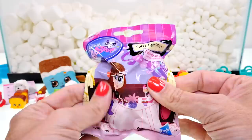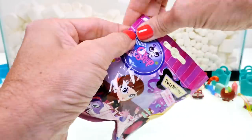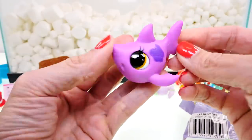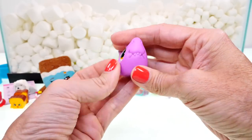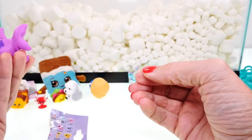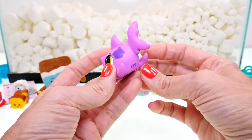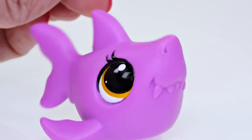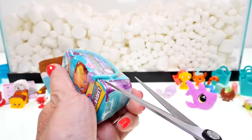Next up, we have a Party Stylin' Pets LPS blind bag. And let's see who we get. We got a fish. We've got a little ocean theme going right now, don't we? Oh, it's a shark. Look at his teeth. Dun, dun, dun, dun. Choo, choo. This shark does not look very daunting with a cupcake on the side, though. Oh, that's really cute. And our last surprise of our video.